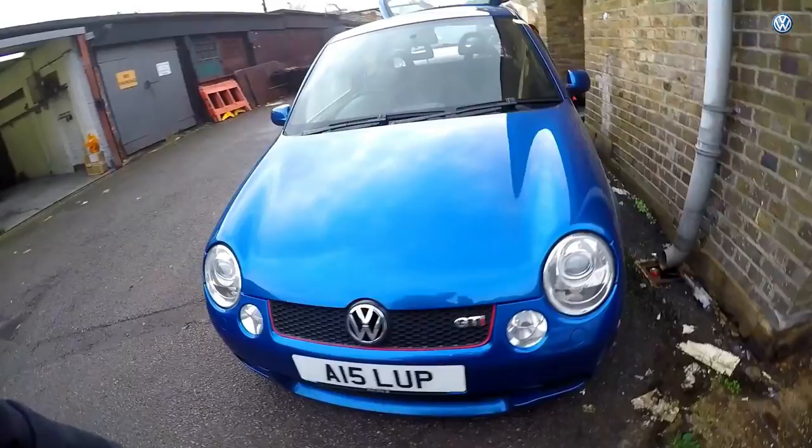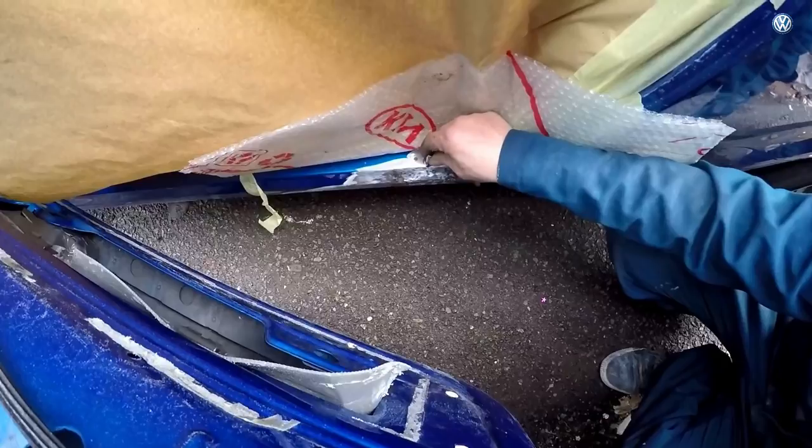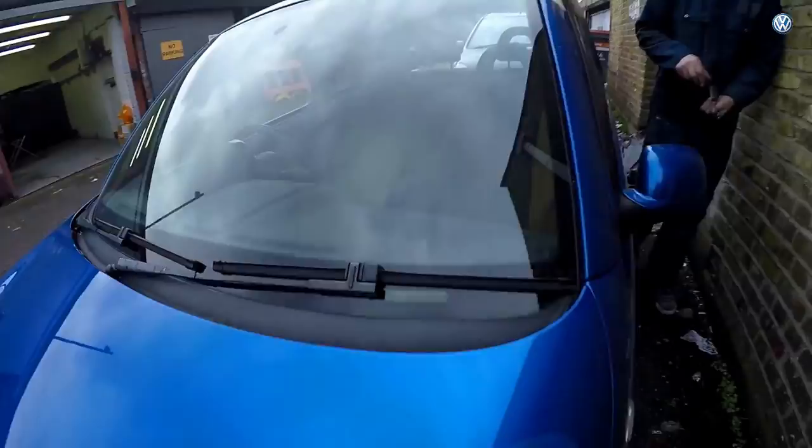All right, we're at the Lupo and let's see what's happened so far. Did you lift it? Yeah, I lifted it. I had a look. I put this temporary cover on just for the rain. Look, come here. You see these? Yeah, that is a hole. It's all black. That's where it came from, and it bubbles. I thought it would be bad because of the bubbling. Right, and look what I've done.